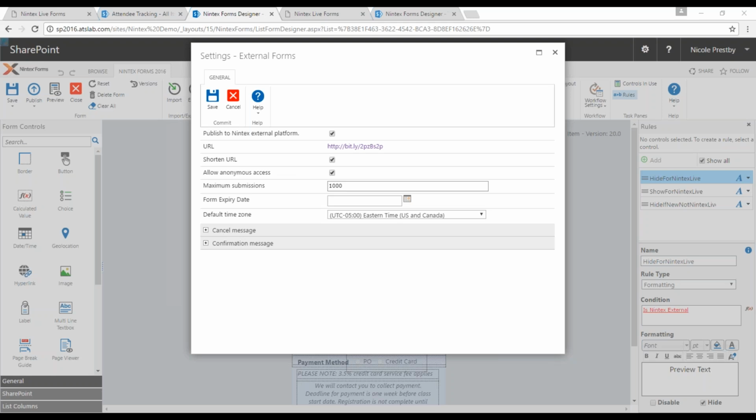So this is going to help safeguard your list, right? Because we don't want all of a sudden this link gets tweeted out and it becomes viral and we get 10,000 entries that come into our SharePoint list and blow up our site, right? So we want to be cautious of that.